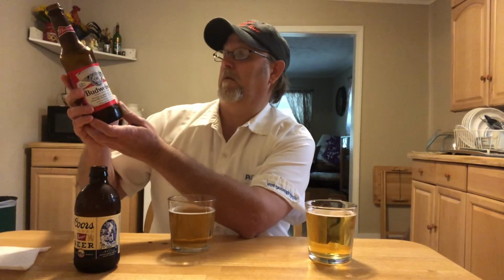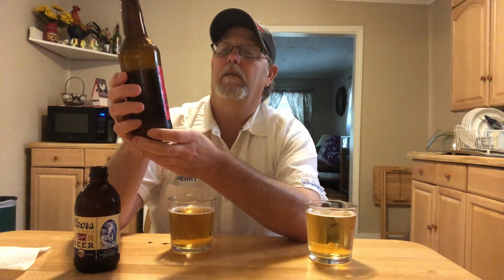What's this Budweiser? It says on here, electricity is one type of energy we use to brew. Learn more at Budweiser.com. Brewed with minimal... Man, that writing is so small. I can't read it. Wind power. Okay, so the electricity they use to brew with is 100% from wind power. Huh.